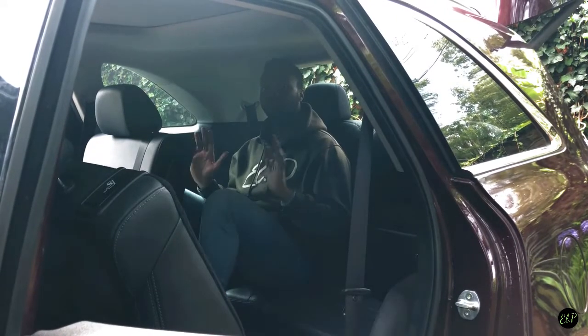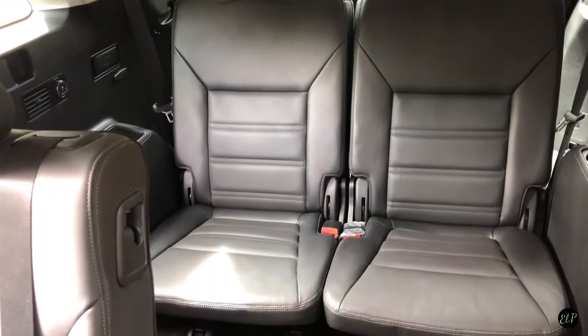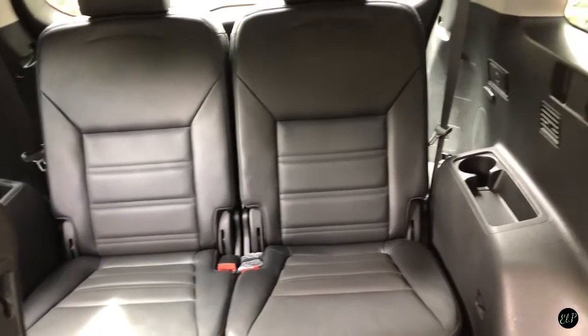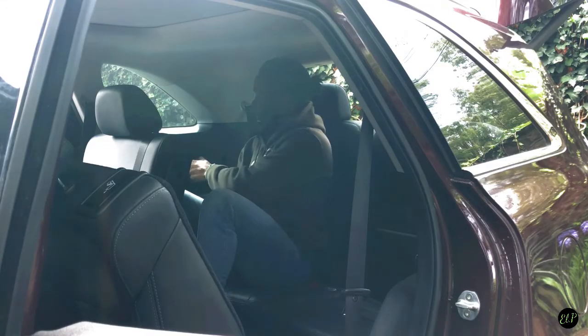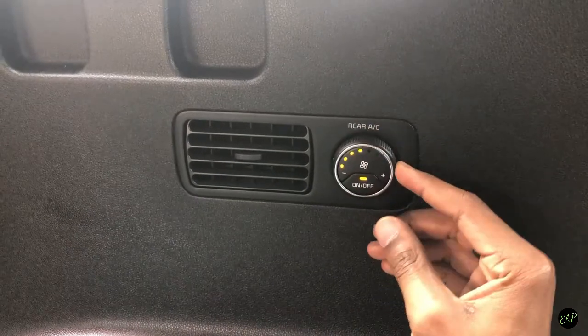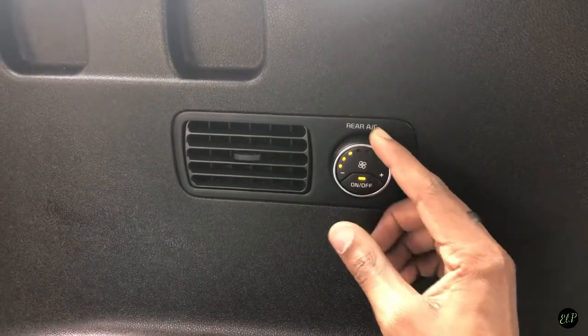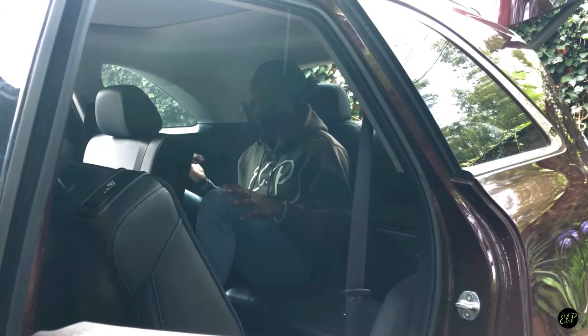First things first, it's quite comfortable. The seats are padded nicely, and they're actual seats, not just mats put here as an afterthought. I have my creature comforts. I have cup holders, space to put my snacks. We have air conditioning at the back, which is great. Most cars actually don't even have second row air conditioning, you know? So this is quite premium.